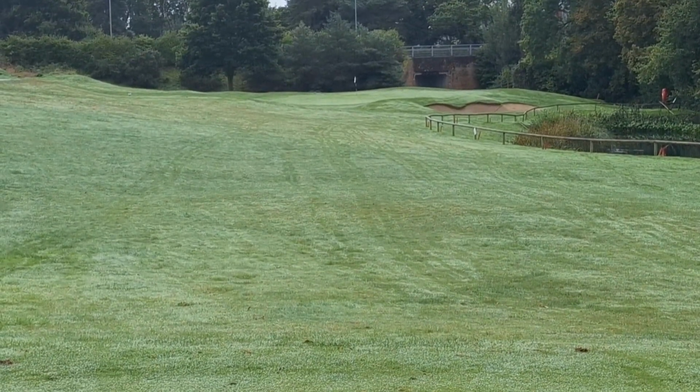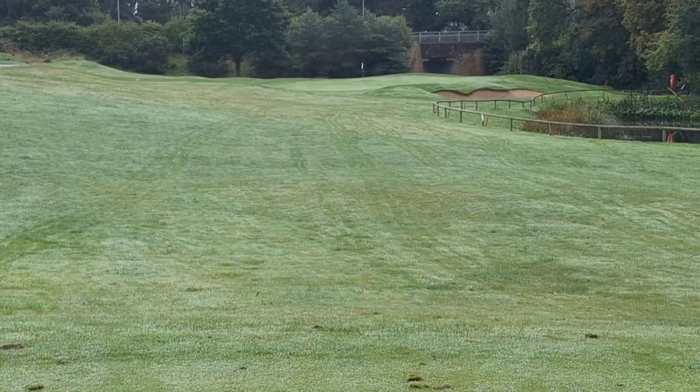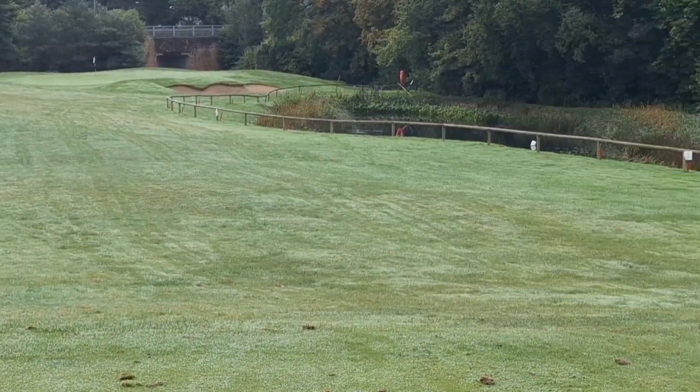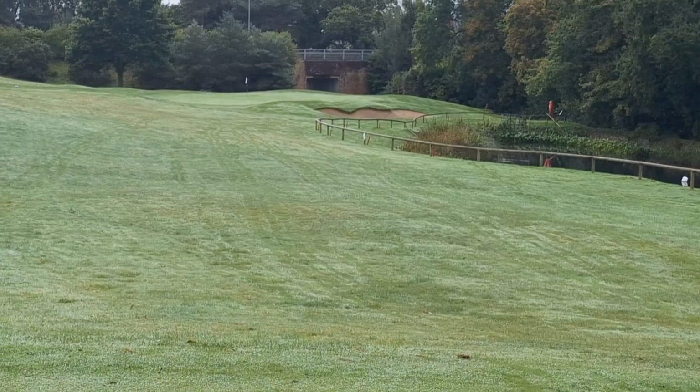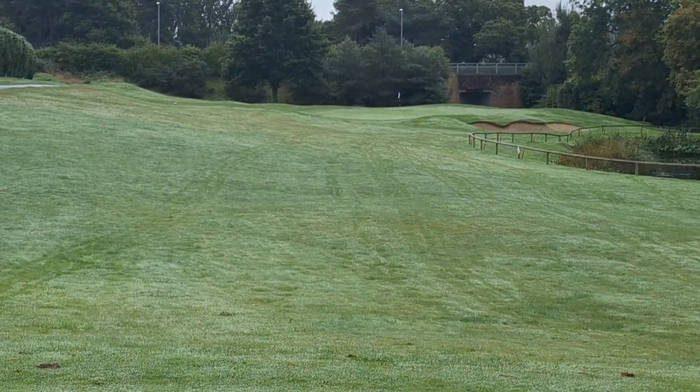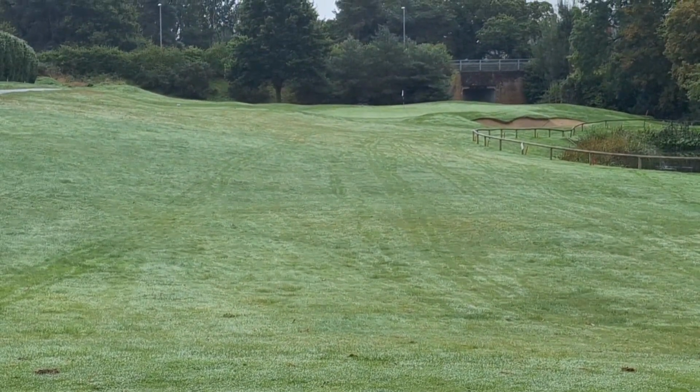And coming to the 10th, par 3 at 164 yards. Absolute beauty. This body of water on the right hand side. Big bunker sitting in front of the green, a bridge at the back. Slopes in from the left to the right, that's the way to enter it.